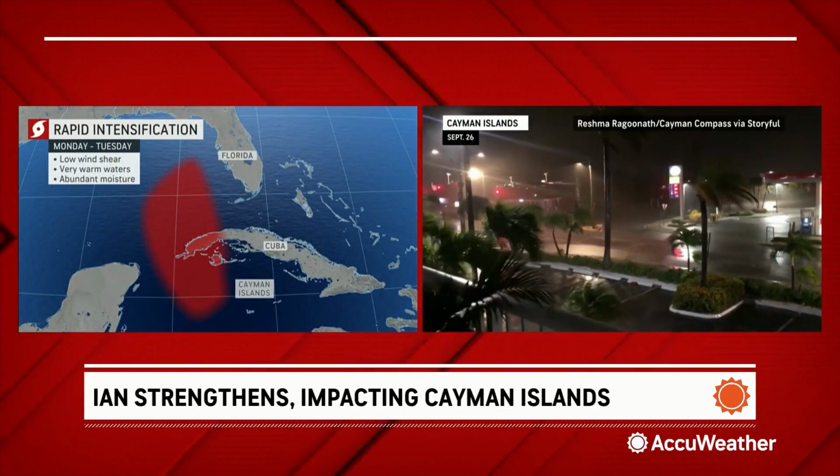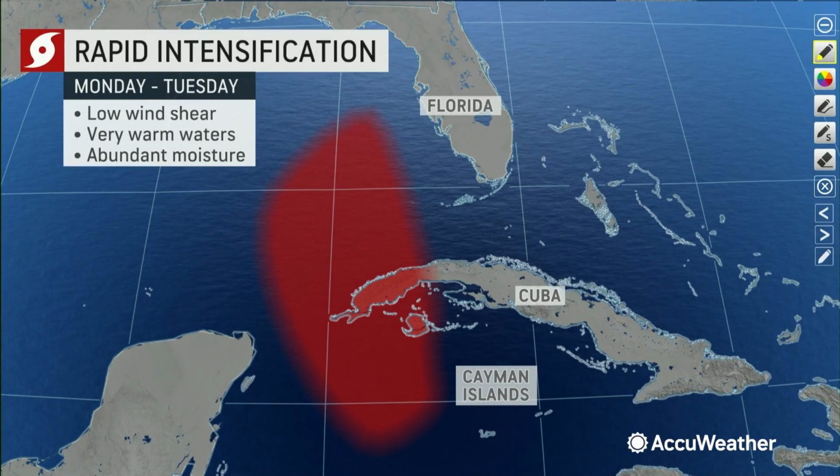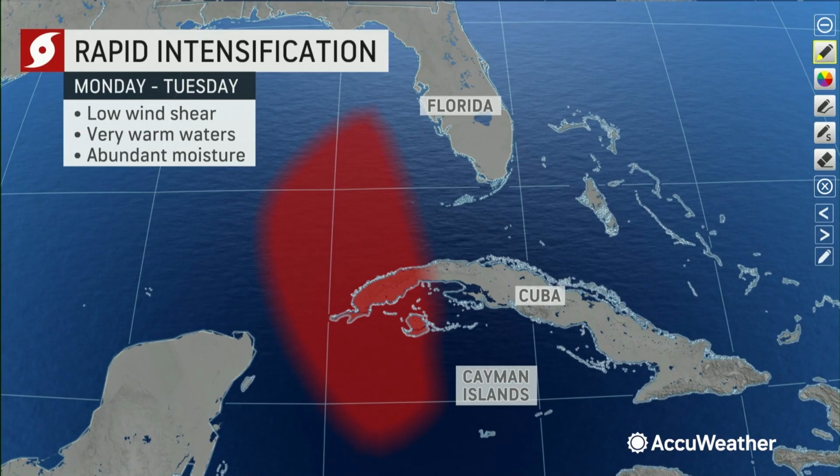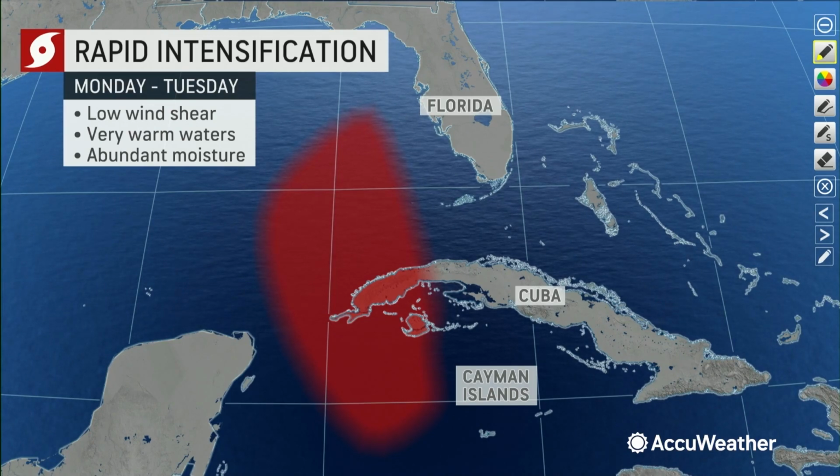Rapid intensification, Dan, right through Tuesday morning. Exactly. Very warm water in place over the northwestern portions of the Caribbean into southeast portions of the Gulf of Mexico. It's interesting, the deep warm water kind of fades as you get closer to the west coast of Florida. So the deep warm water is actually a couple of 100 miles off the west coast of Florida.